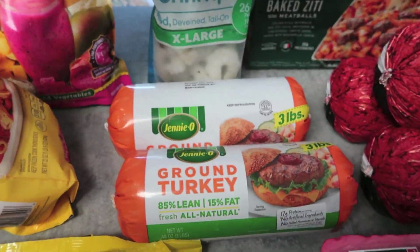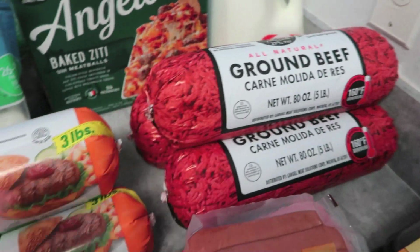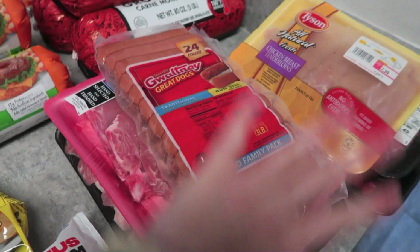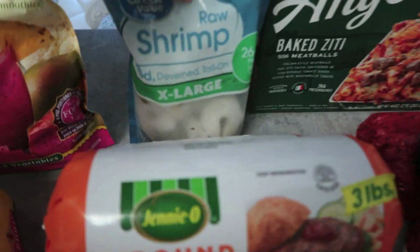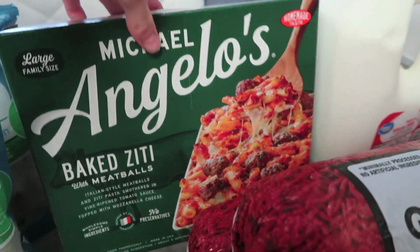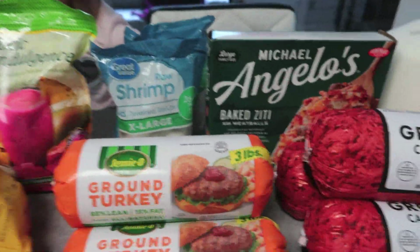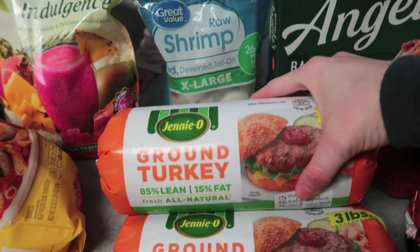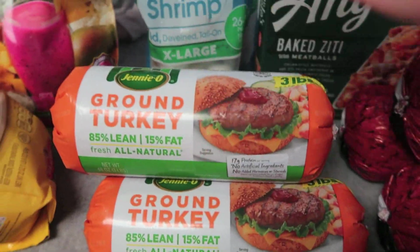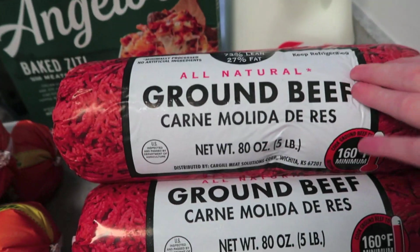I got a ton of ground turkey. This is pretty much all they had in meat. I got the ground turkey and the ground beef because that's basically all they had. This is all that I could find, and I got the last ones that they even had. I got some shrimp to make a shrimp stew kind of thing. Some baked ziti because lately dinners are just kind of hectic, so I want to give myself some grace on some days and have something easy. But I got a bunch of ground turkey for pretty much everything. I like to sub that for this all the time. But I got a bunch of these too because I love beef too.